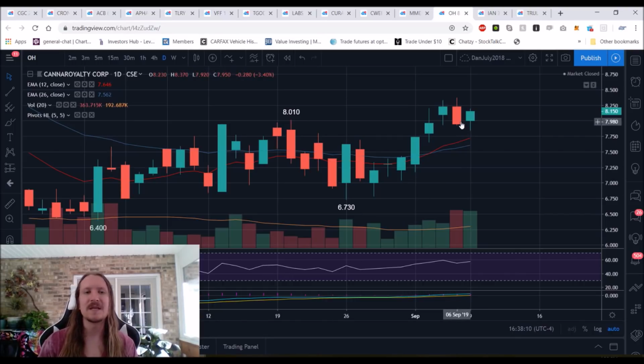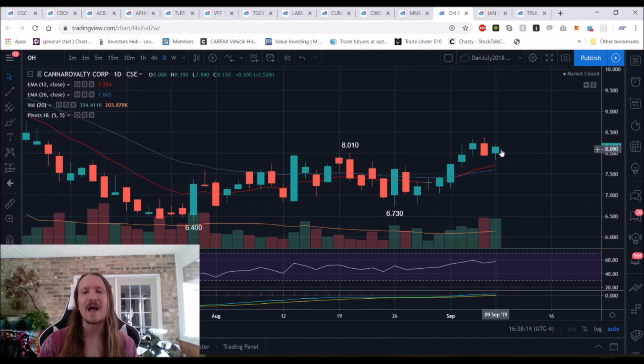So OH needs to see a break of 837 for continuation, and to confirm this daily bull flag, if we were to break 784 support, bull flag is off the table in my opinion.